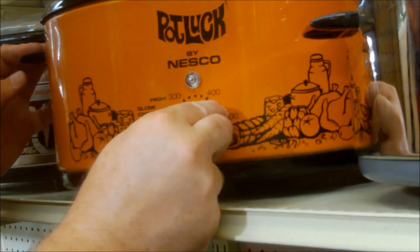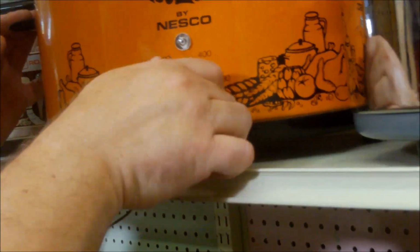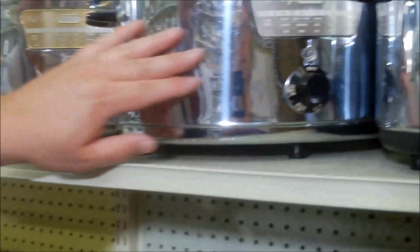So you would set it here on slow cook, which is about 225, and it would slow cook the food just like a slow cooker or a Crock-Pot would. That was what Nesco was doing. Then they had these.